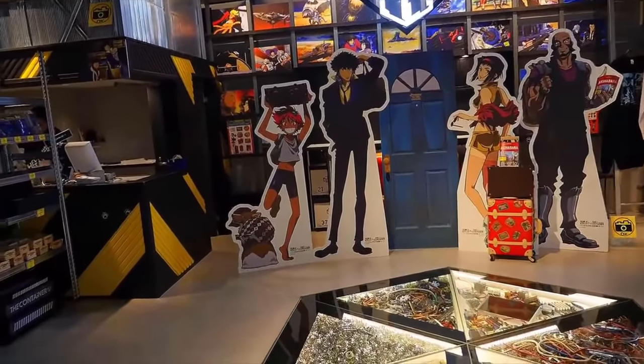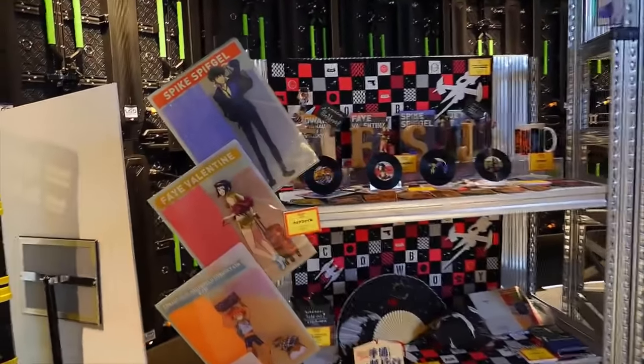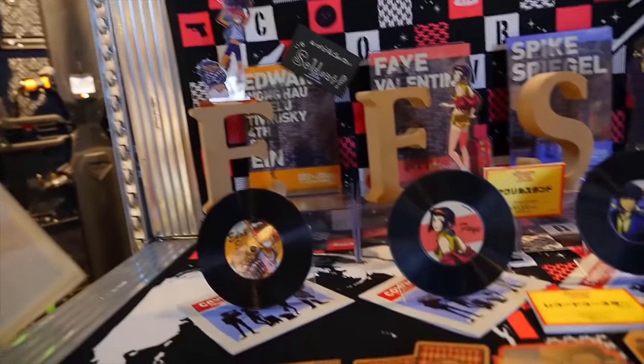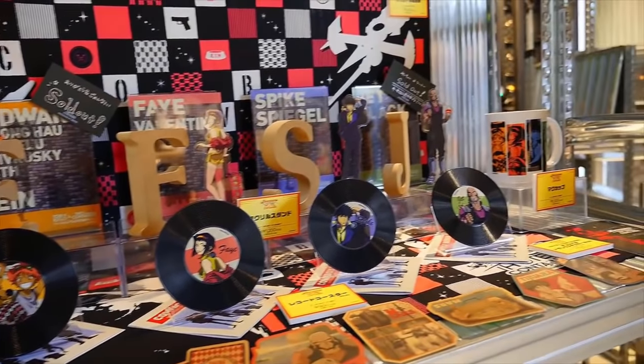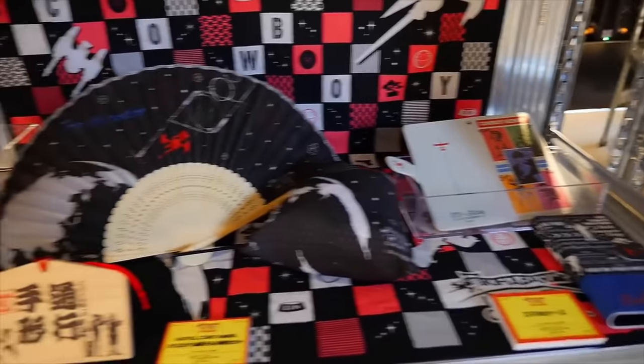Getting started inside this lovely Cowboy Bebop pop-up shop. Very cool. Glad they decided to do this. As we look at some of the gear here, some of the stuff they got on sale. They got file folder things, which are pretty cool. And all this display up here, it's stickers and coasters and like acrylic things, mugs. They got it all laid out here, out on display for you.